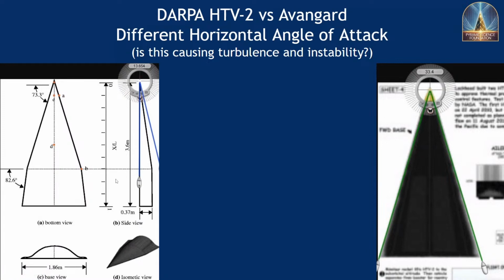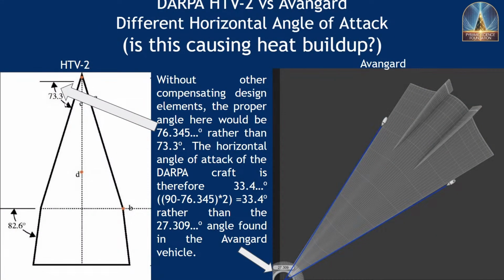You can see here that this is the diagram of this very DARPA HTV-2 craft. And what we're seeing here is that they designed this with a geometry of 73.3 degrees, when in fact that corresponding angle should be the 76.345 that we see at the bottom of the craft. And if we were to see that, we would get the 27.309. But since they're using a 73.3 degree angle, the angle that we would normally associate with 27.309 in this case is actually 33.4 degrees. So it is approximately 6 degrees off from the ideal that we have seen in each and every one of these other craft.